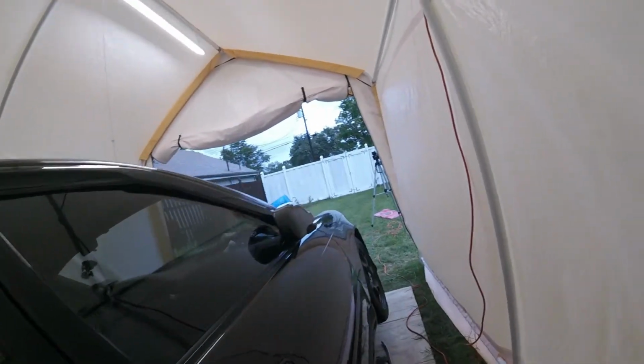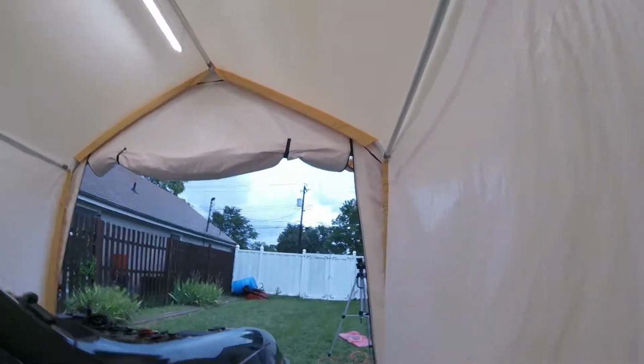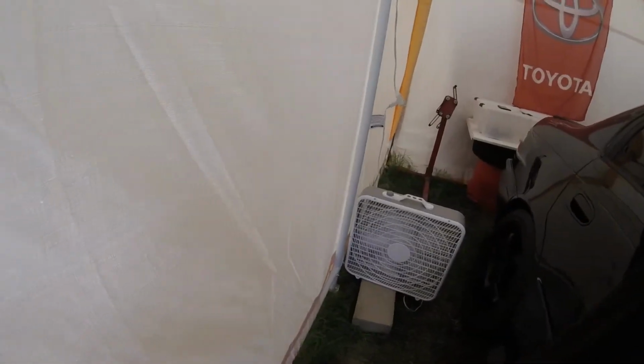Plus with this thunderstorm that we've been having, it's been a pain in the butt. But thankfully I'm still all dry. It's all dry in here, give or take maybe a little bit of the sides here. But we are doing good.